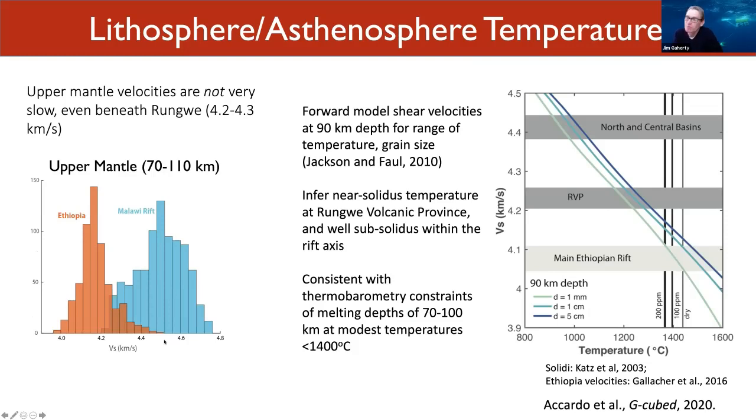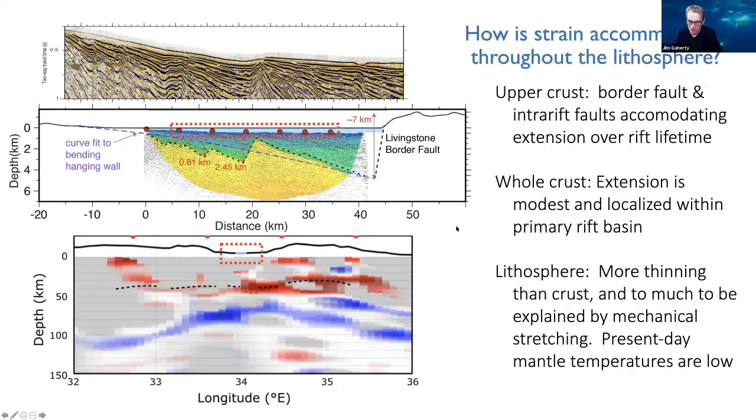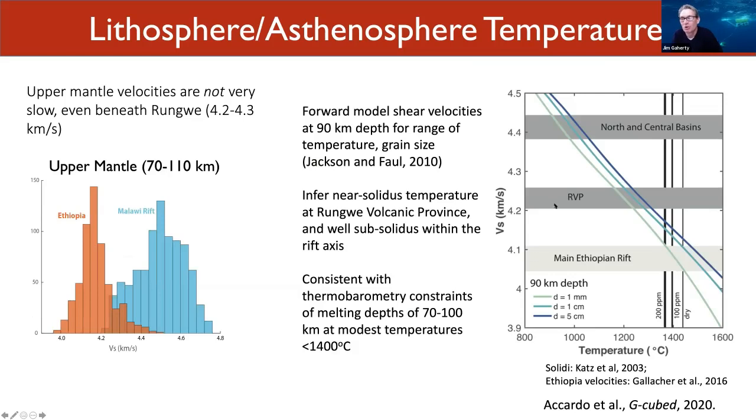So it's warm, but it's not really hot, and it's certainly not melt rich. And if we do forward calculations of what we might expect for the temperature conditions associated with those velocities, we see that our rift system here is really well below the solidus that we would expect. And so there's not a lot of melt around to help with this lithospheric thinning and this overall extensional process. But we see a very localized, focused thinning process that is driven from the bottom.